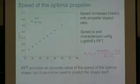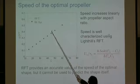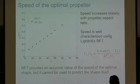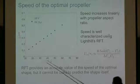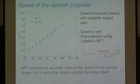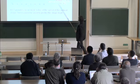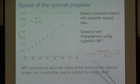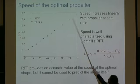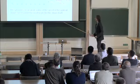And so now let's plot the speed of our optimal shape, these circular markers here, as a function of our aspect ratio, and you see that it increases linearly with the aspect ratio. But one of the things that we did was ask what you would get if you had resistive force theory for these shapes, using the parameters alpha equals 0.84 and b over AC equal to 2.2. And what you get very closely matches what had come out of this entire optimization.